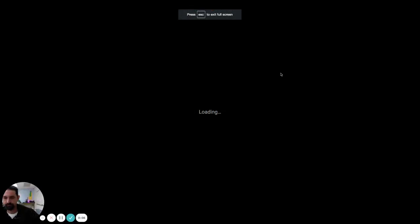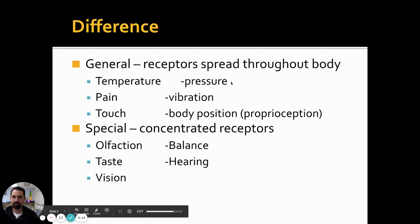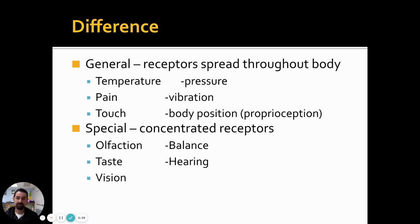So this is going to be the second installment of general and special senses. Last time we talked about general senses. Remember that in general senses, the receptors are spread throughout the body. And that is temperature, pain, touch, pressure, vibration, and proprioception or body position. I guess specifically the position of joints. We're going to be looking at your specialized senses, which are your concentrated receptors inside of an organ. And that'll be olfaction, which is smell, taste, which is gustation, vision, balance, and hearing.